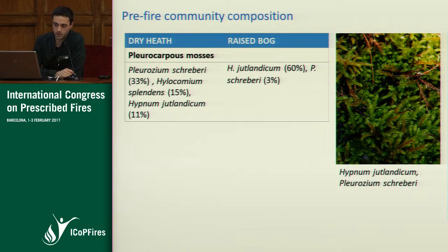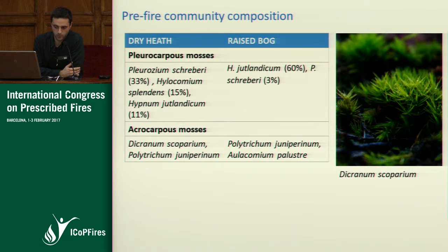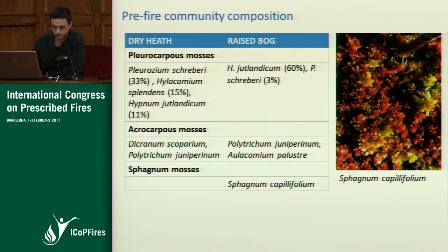As for the bryophyte layer, it was dominated by pleurocarpous mosses. Pleurocarpous mosses are also known as feather mosses, which grow horizontally, forming a mat on top of the soil. So Pleurozium schreberi dominated in the dry heath. Hypnum jutlandicum was the most common one by far in the raised bog. Also common were acrocarpous mosses, which are mosses that grow vertically, and Campylopus, Polytrichum juniperinum were common ones.